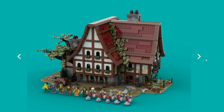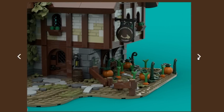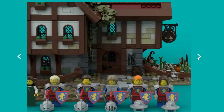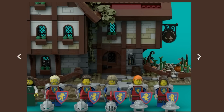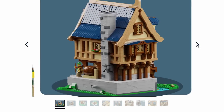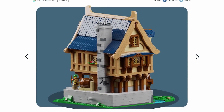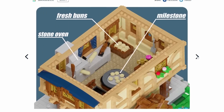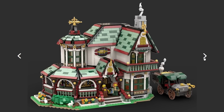This one is cool. It's called the Broken Barrel Tavern. Wow, that looks fantastic. Love it. Look at all those knights too. Henry's Watermill Bakery. That looks neat. I love the roof on it. It's got some awesome interior details there too. And some moving functions. A Victorian home and horseless carriage.